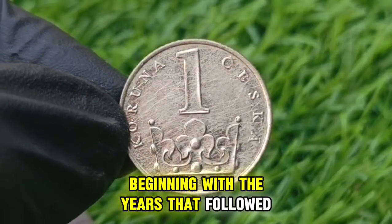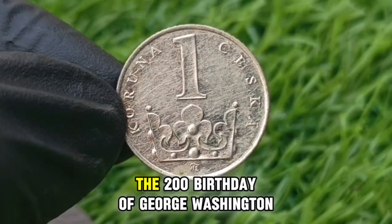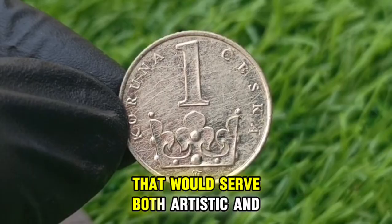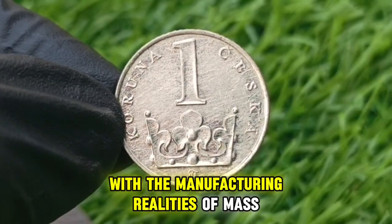Beginning with the years that followed its initial release, when the mint faced the challenge of turning a design meant to honor a single moment, the 200th birthday of George Washington, into a permanent standard coin that would serve both artistic and practical needs for decades to come, a process that required balancing aesthetics with the manufacturing realities of mass coinage.